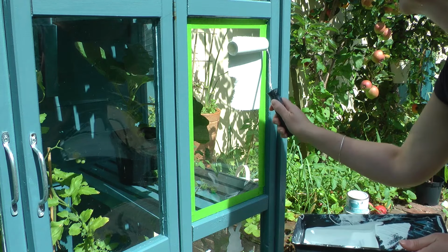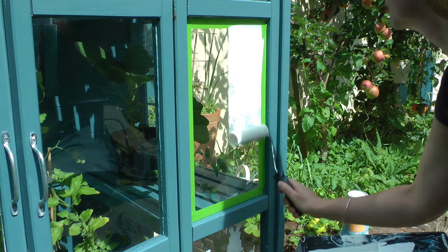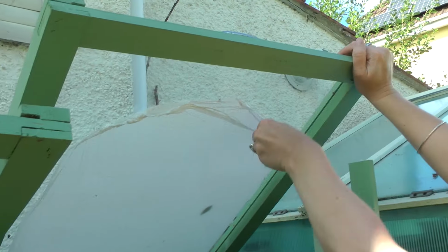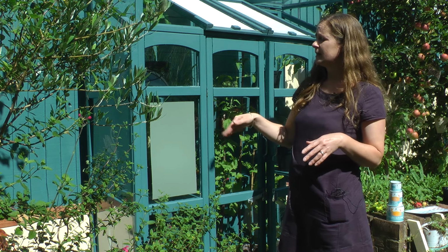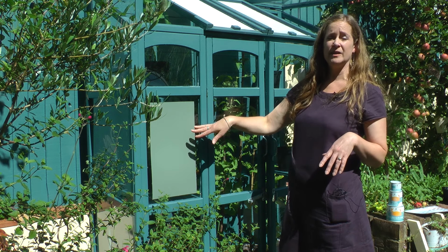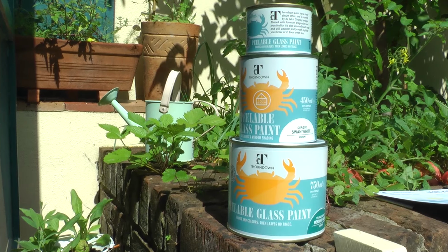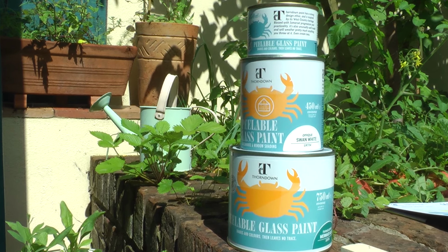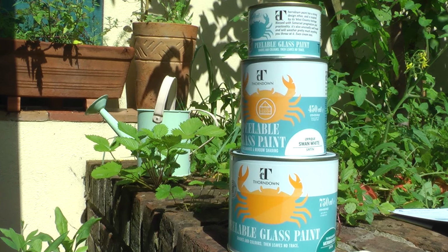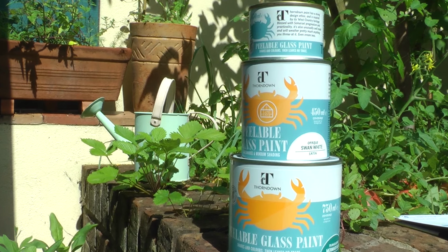You can paint it on the interior or exterior, and it also bonds to polycarbonate, acrylic, perspex, UPVC, metal, mirrors and of course any glass. At the end of the season you simply pick at a corner and peel it off to remove it, but if you like it then you just simply leave it on because it's really hard wearing, water repellent, so it will last years and years, and with the VOC free exterior grade colour pigments then the colour will stay really strong too. It's available in a 150ml tin, or there's a 450ml size which is perfect for most ordinary home greenhouses, or a 750ml tin for larger areas.